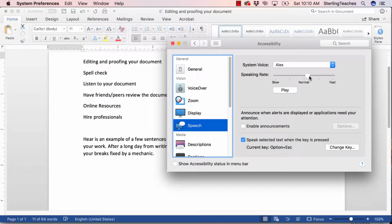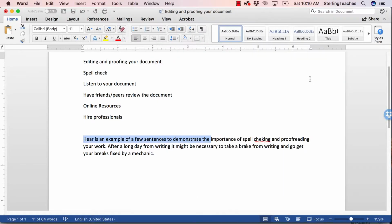And not only that, you can actually speed it up. If you're good at listening to things quickly, I've heard research that the human can actually process text at 4 times the speed. I can get to about double, but not quite 4 yet. But let's go ahead and listen to this. Here is an example of a few sentences to demonstrate. And so you can listen to your text much quicker to see if it is accurate.